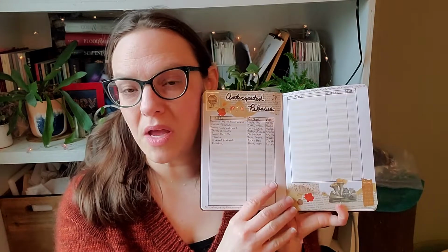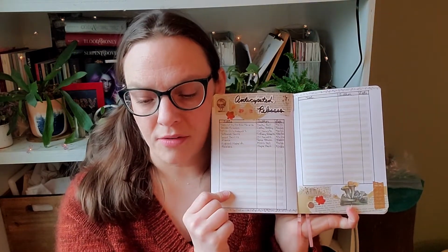So I want to do that. These 2 pages I set aside for anticipated releases. So often I'm reading series that are still in the process of being written. So the authors will say when their next book is coming out, and I want to keep track of that so that I don't forget and then not go back and finish the series.